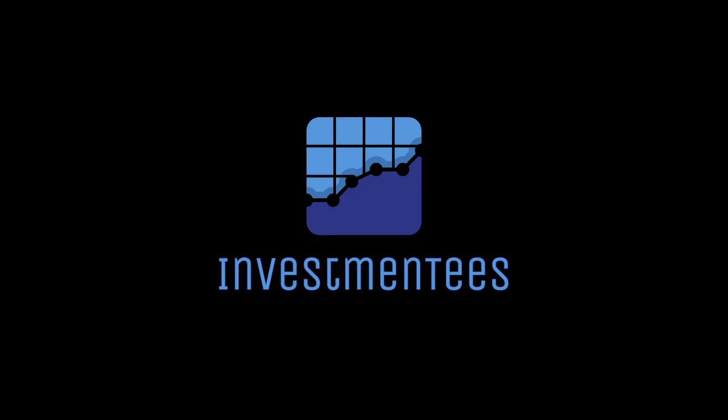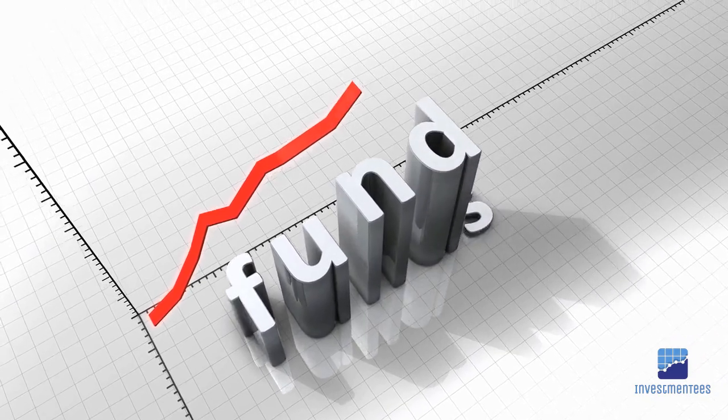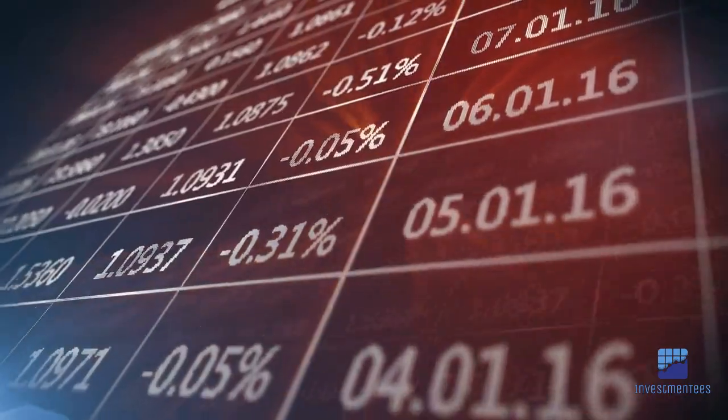5 types of index funds. Index funds are investment funds that aim to track the performance of a specific market index. They do this by investing in the same securities and in the same proportion as the index.